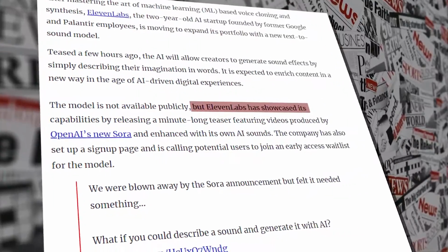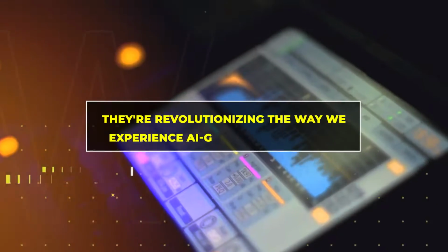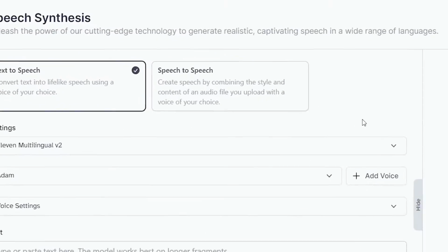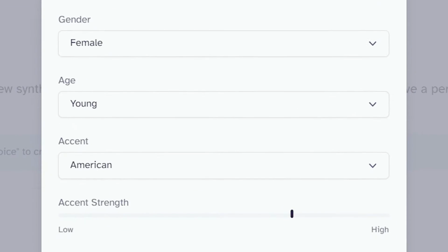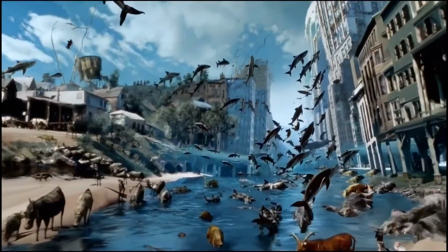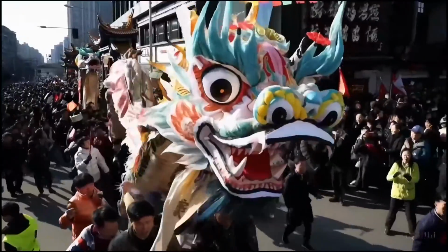One company that's quickly capitalizing on the SORA buzz is 11 Labs. They're revolutionizing the way we experience AI-generated content by adding a new layer: sound. 11 Labs' innovative text-to-sound model allows creators to generate realistic sound effects just by describing them in words. Imagine pairing SORA's visually stunning videos with the immersive audio from 11 Labs. It's a match made in AI heaven.